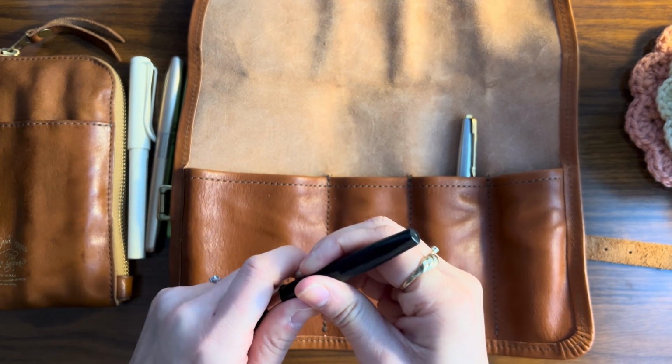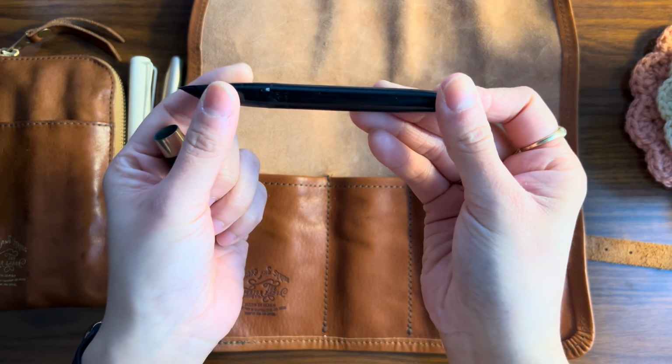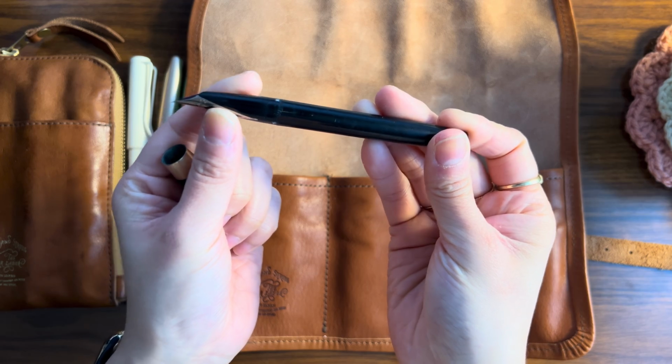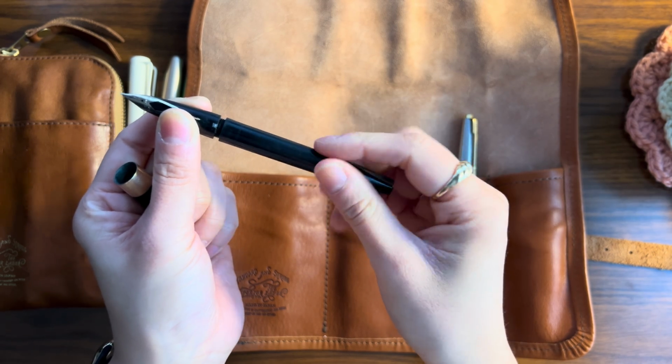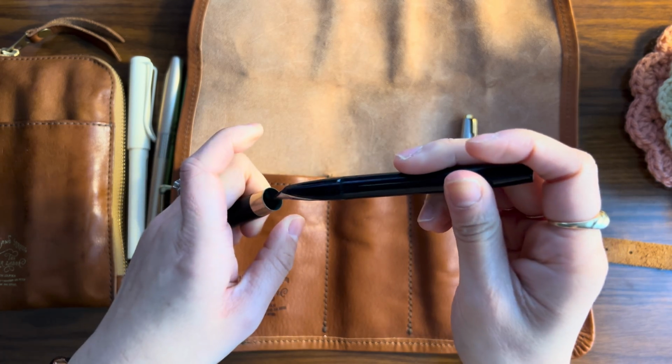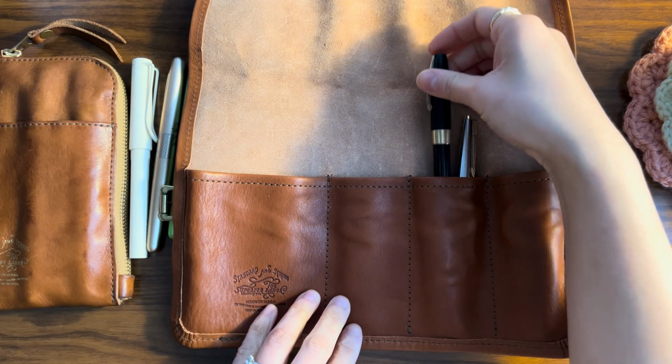I don't know anything about them. I don't know what the model is, what they're called. I don't know how to ink them. I honestly haven't done any research into them, but that is a project for another day. So I'm not going to talk about these.